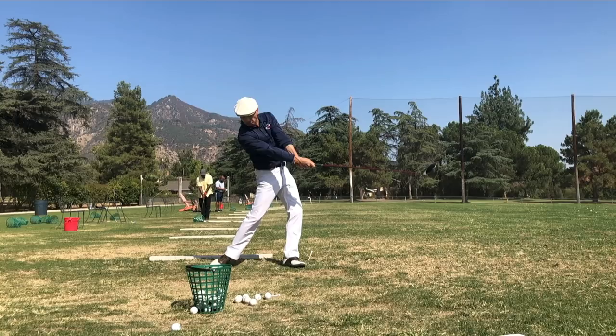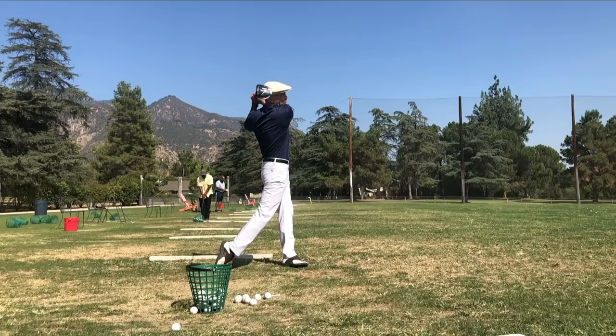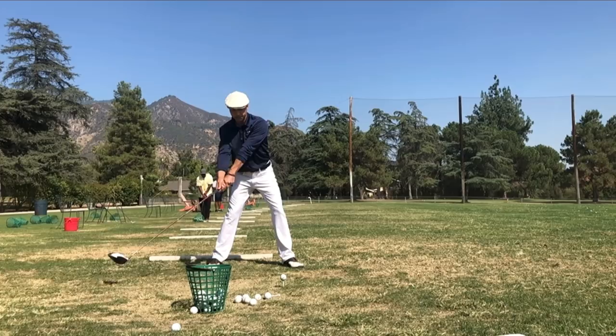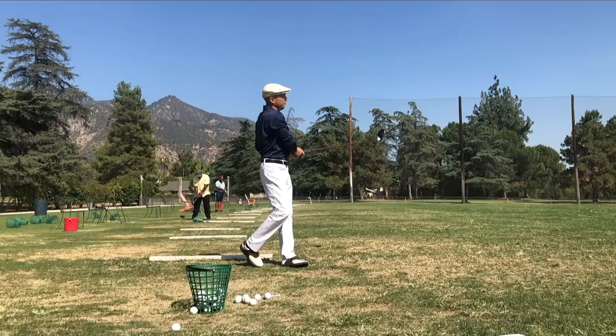That's pretty good extension down the line, too. Wow, that's interesting. Let's watch it one more time. All right, so that's my Moe Norman swing.